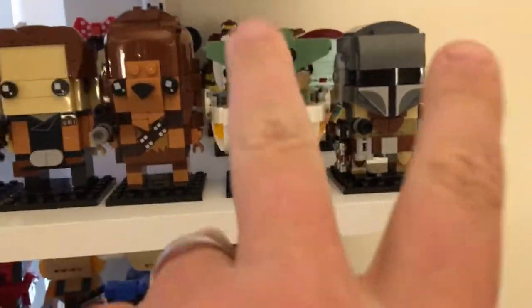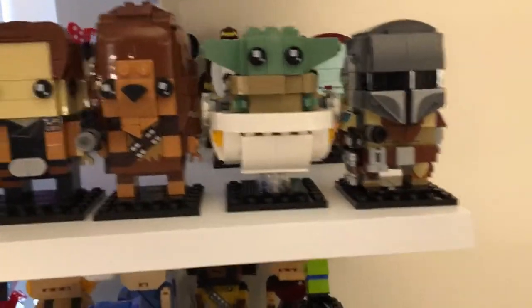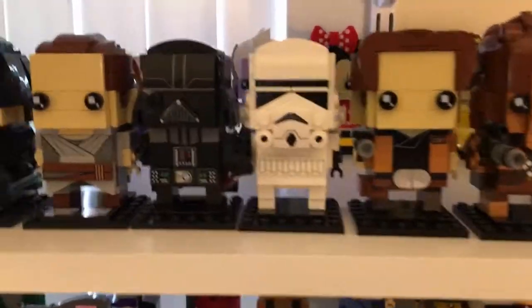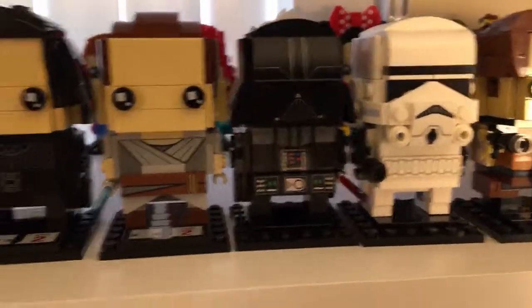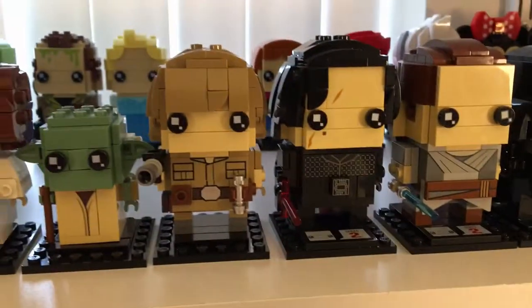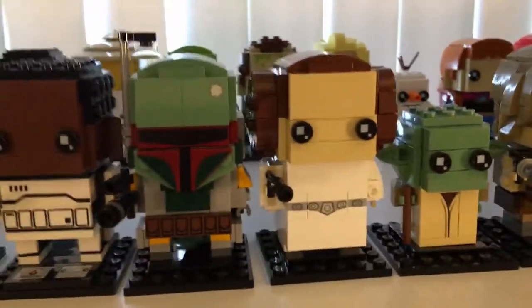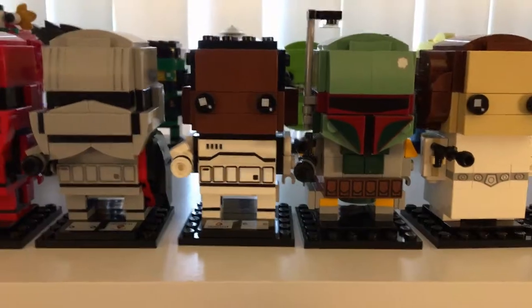Now going up to the next shelf, we have the Mandalorian and the Child, which I'm sure you guys know is a new BrickHeadz set. We've got Chewbacca, Han Solo, the Stormtrooper, Darth Vader, Rey, Luke Skywalker, Yoda, oh I missed Kylo Ren, Princess Leia, Jango Fett, I'm sorry, Boba Fett.